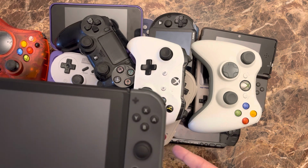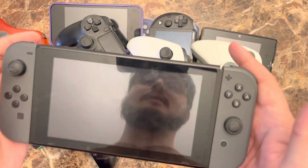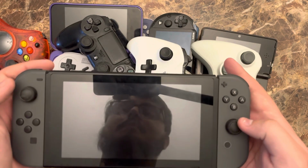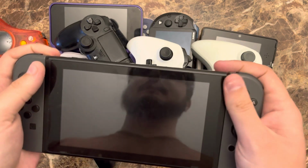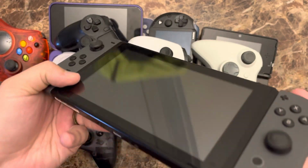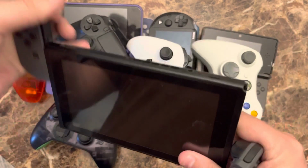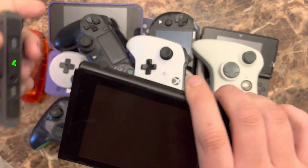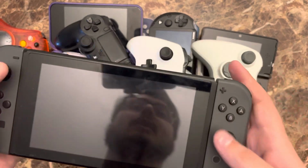8BitDo Pro 2, than using these controls. These sticks are awful. They don't have any travel to them, but I guess to make it more pocketable, if this is going to fit in your pocket. I was able to put it in my pocket like this pretty easily. In fact, on one of my first videos on this channel, I did try to put this in my pocket and show it off there.